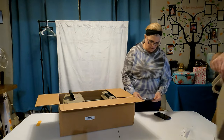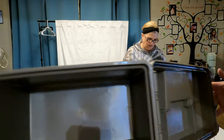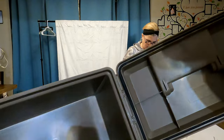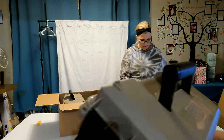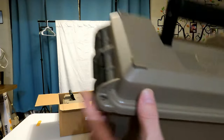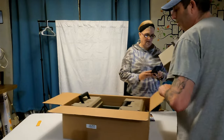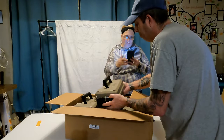This thing's pretty cool. MTM. There's three of these in there. Case. It seems waterproof. Very nice cases. You can keep anything in there. Your sewing stuff. Whatever you need. Tackle box. That's the name right there, guys. MTM Case-Gard. These are nice. And there is this MTM Case-Gard.